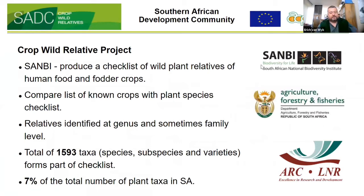The South African development community recently participated in a worldwide project on crop wild relatives. In South Africa, SANBI partnered with the Department of Agriculture, then it was called the Department of Agriculture, Forestry and Fisheries, and the ARC in running this project. SANBI was tasked with producing a checklist of wild plant relatives of human food and fodder plants. What we did is we compared a list of known crops with our South African plant species checklist and identified relatives at the genus level.